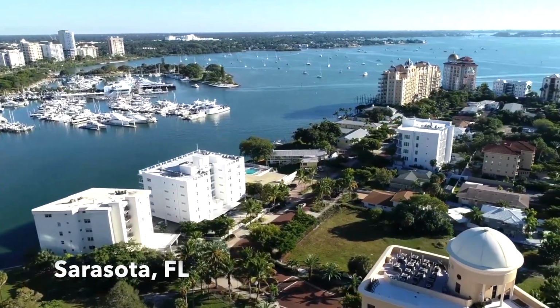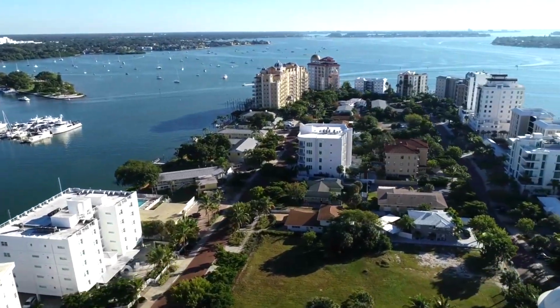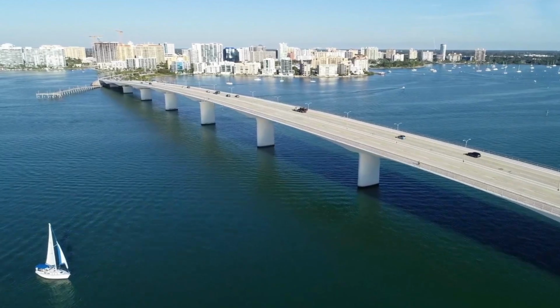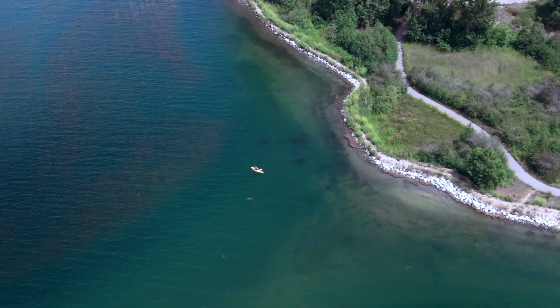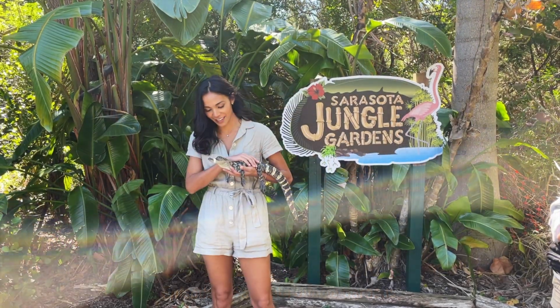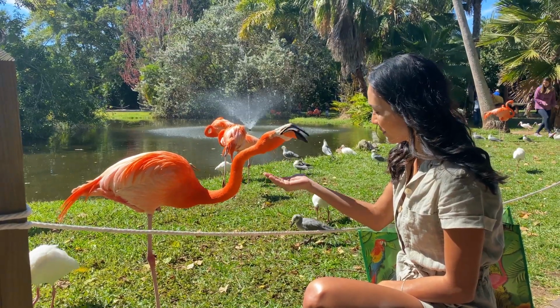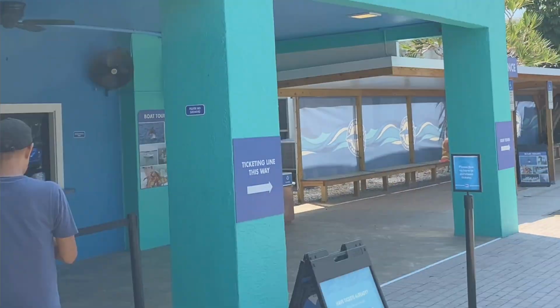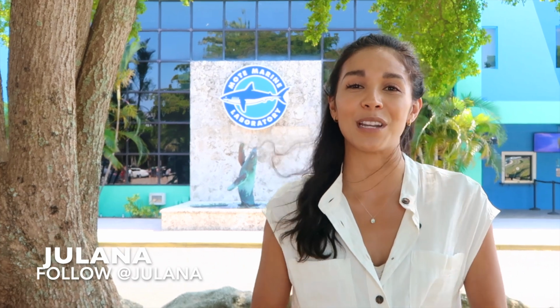Today's wild adventure brings me back to my hometown of Sarasota, Florida. With miles of beaches and perfect weather, there's definitely no shortage of eco-adventures in this town. In episode 1, we saw a few of Sarasota's amazing animal experiences on land, so today I'm going to show you someplace completely different. Today we are in Sarasota, Florida at Mote Marine Aquarium, and we are going to be joining Mote Marine and Sarasota Bay Explorers for an eco boat tour.